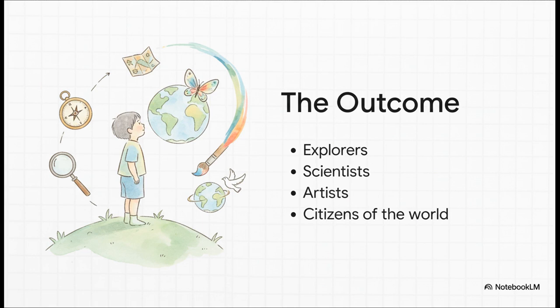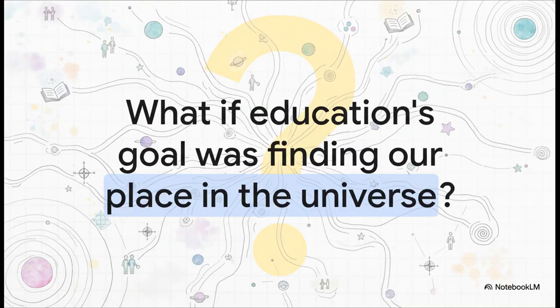So at the end of the day, what's the outcome of all this? Well, it's about nurturing not just good students, but whole human beings. They become curious explorers, observant scientists, and expressive artists. But most importantly, they become compassionate citizens of the world, ready to navigate our complex future. And that kind of leaves us with this one big, powerful question to think about. What if the whole point of education wasn't just to learn about a bunch of separate subjects, but was really about finding our own unique place in the universe?